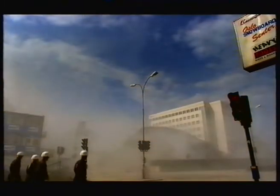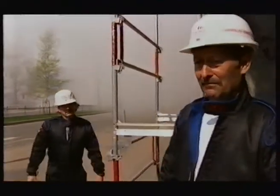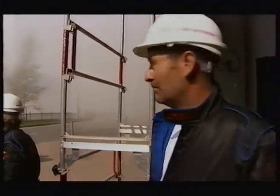There's no exploding petrol tanks, and the Colosseum appears to have survived. It looked all right. Obviously, it's difficult to tell just from one angle, but it looked like it came down and tilted the way we wanted it to go. So we just wait while the dust clears.